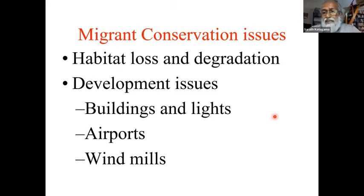If there's more foliage, you have a chance of having dengue and other mosquito-borne diseases, so you have to balance it.